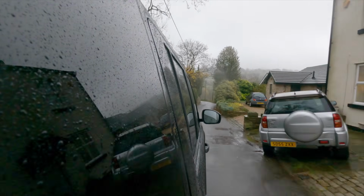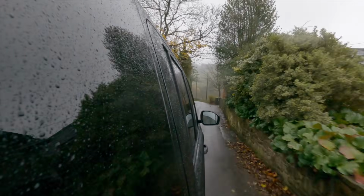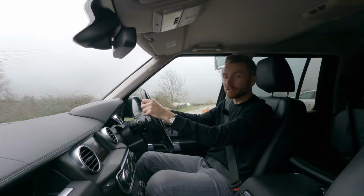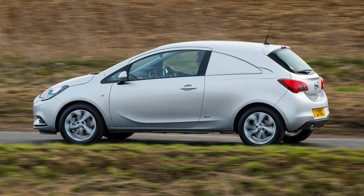You see, here in the UK, commercial vehicles have a standard rate of vehicle excise duty, so you pay the same annual road tax for a Corsa van as you would a Discovery van. In the case of something like a Corsa or Fiesta, you're obviously worse off, but in the case of this, you're far better off.